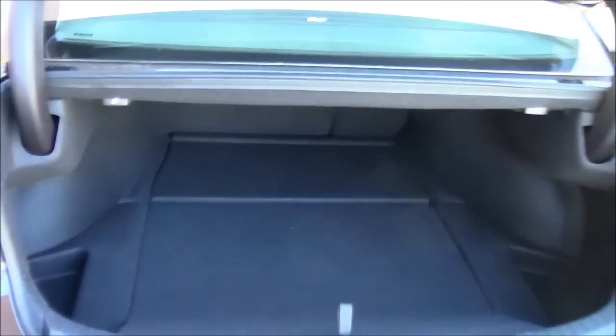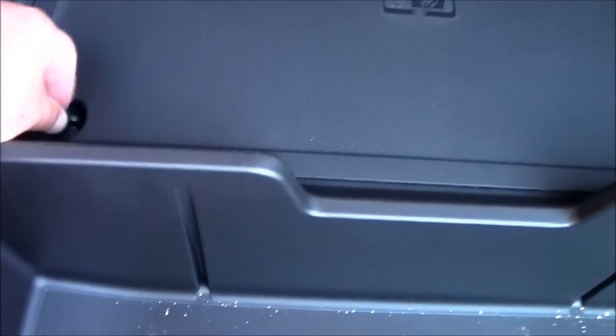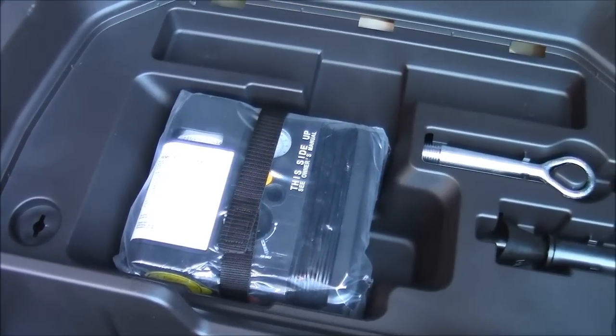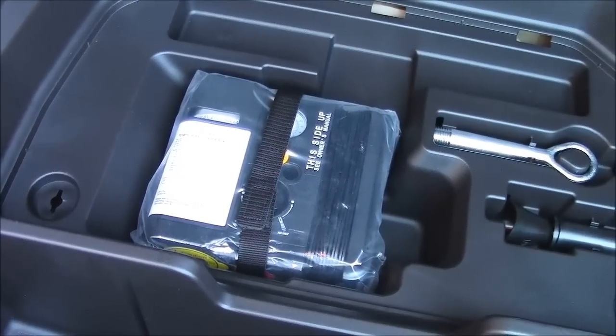Now we do get a gigantic trunk in this vehicle, and if we lift the lid up, we have more storage space. But the reason is because we don't get a spare tire. All you get is a little compartment here, with an air pump. Sorry, it doesn't work for me. I think for 45 grand I'd rather have a tire. If you're going on highway trips, you better buy one.